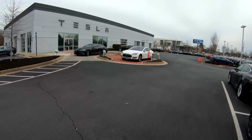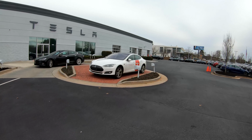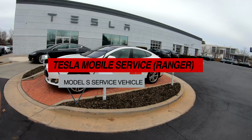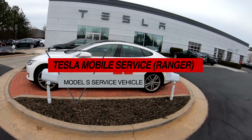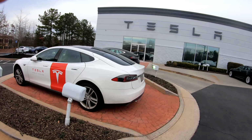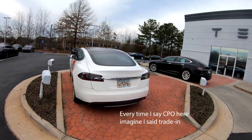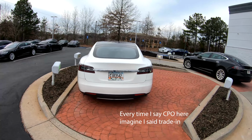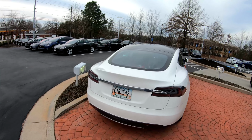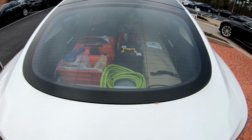Okay, so here we have a Tesla mobile service Model S. My understanding is they come from the CPO fleet and then they get upfitted. What's amazing is they get upfitted around the corner from where I live. And it doesn't have the badge to say what it is. But you can see they've got everything they need.